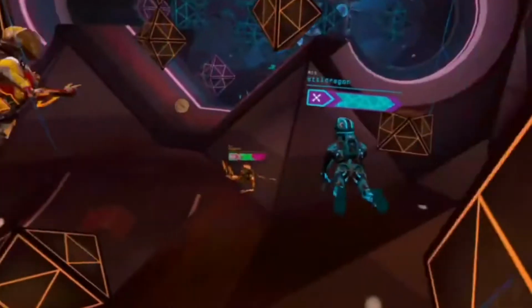Game number 3 is my favorite, absolute favorite free game on the Oculus Quest, even on PC VR, and it is the esports that we've all dreamt about a time or another, and you probably already know what I'm talking about, and that is Echo VR.